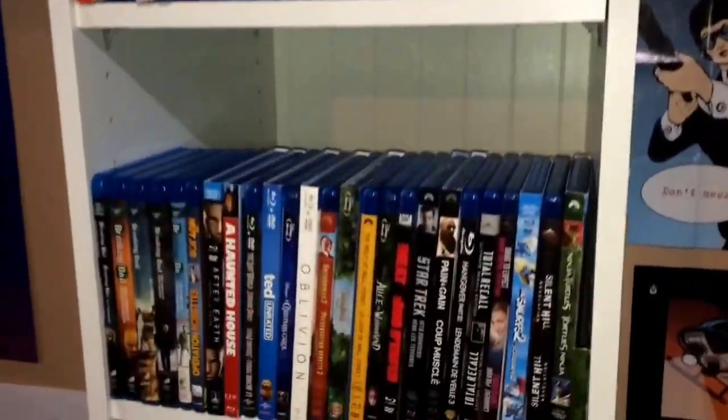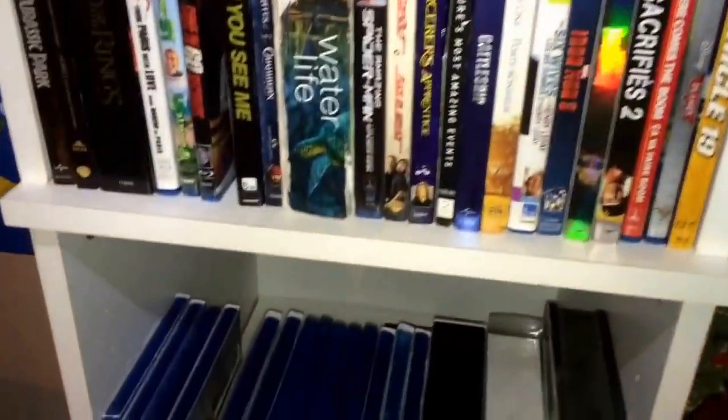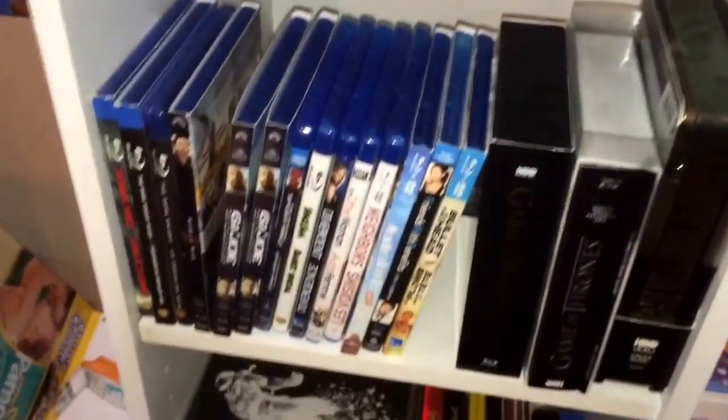My Blu-ray collection. It's getting bigger. I don't know if people really want to see my Blu-ray movies, so I'm just gonna pan through these. Like I told you guys in the past, we do love watching Blu-rays down here.